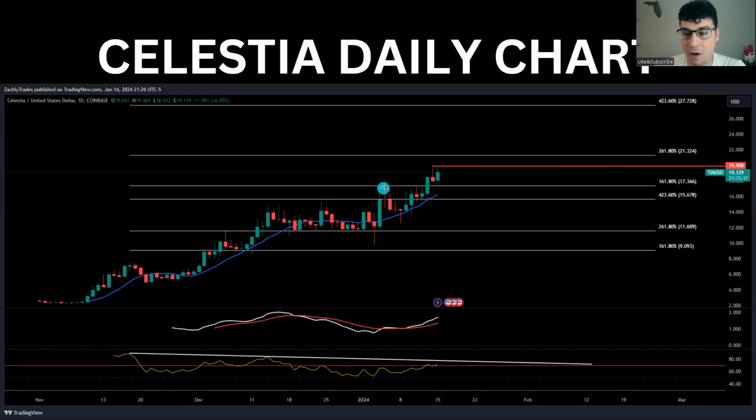So support right now is going to be 17.366. That is our most recent target that we have traded above, and we haven't retested it as support yet. So if we stay below the most recent highs, which is right around 19.9, that's going to be our big support level. And as I mentioned before, it's done a really great job of holding those levels as support.